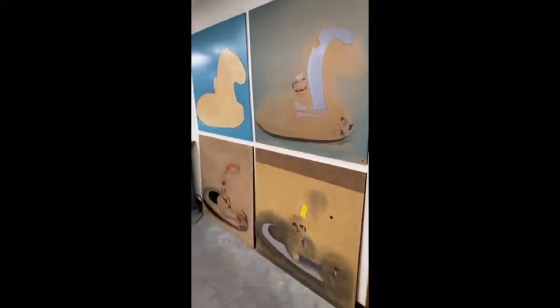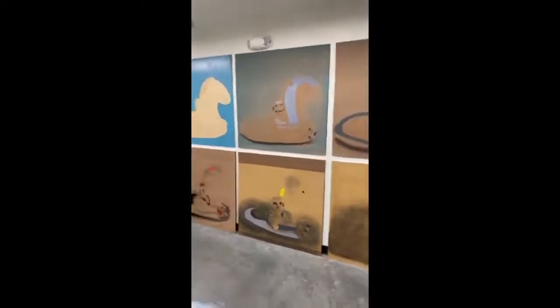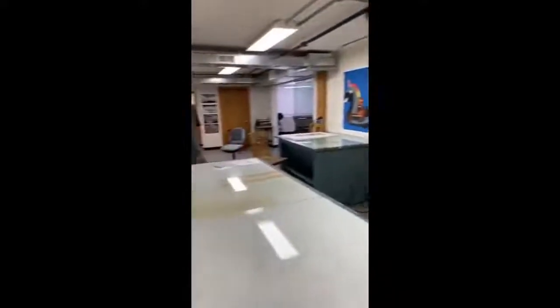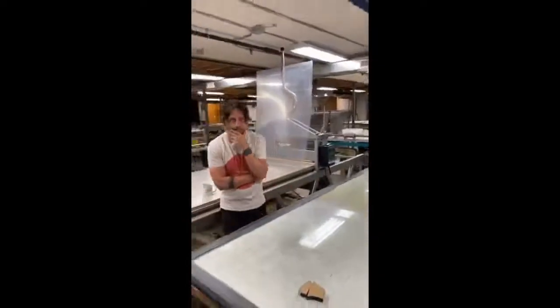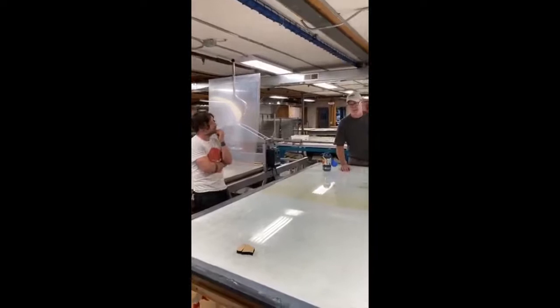Somebody's asking if there's a significant cost difference between silkscreen or relief, I guess. In terms of how much it costs to produce it? Maybe just talk about the difference in time each one of them might take. Silkscreen is quite a lot faster, yeah.